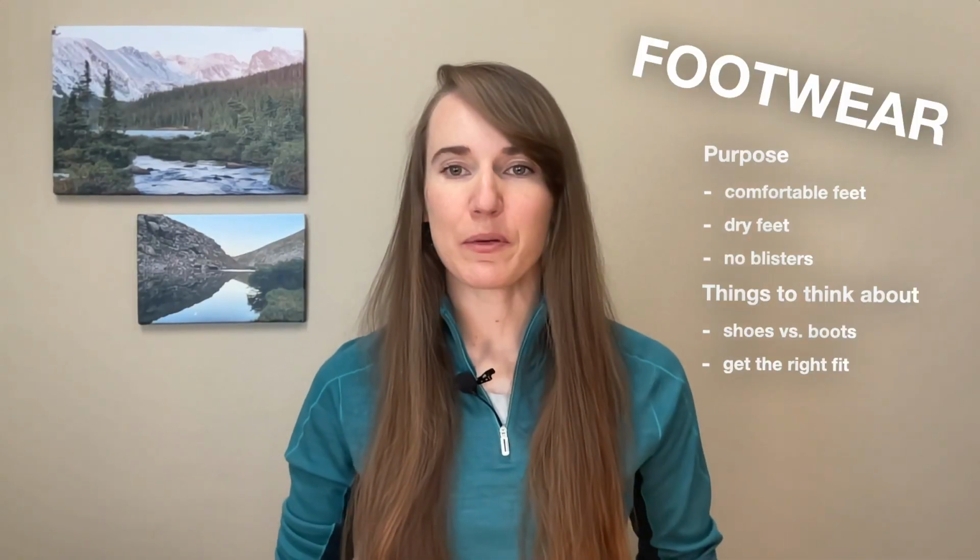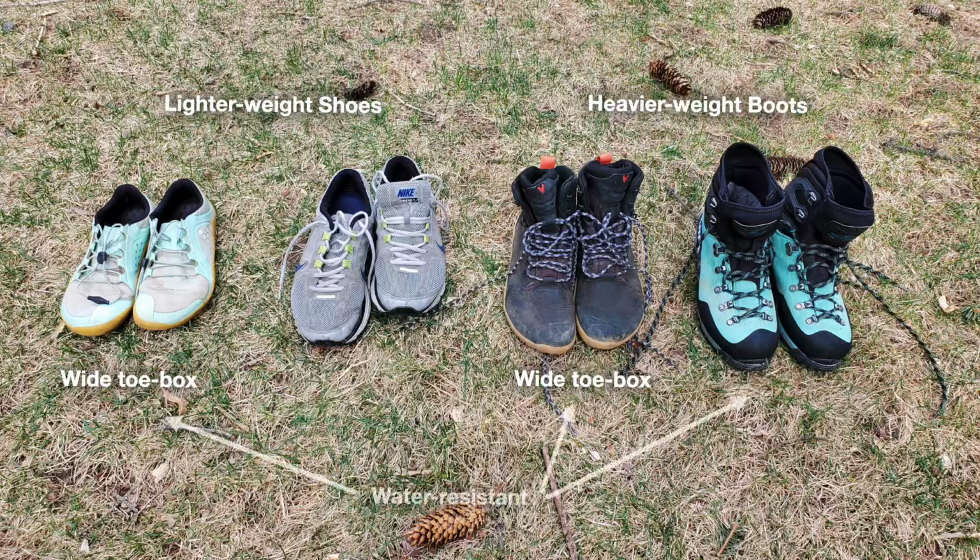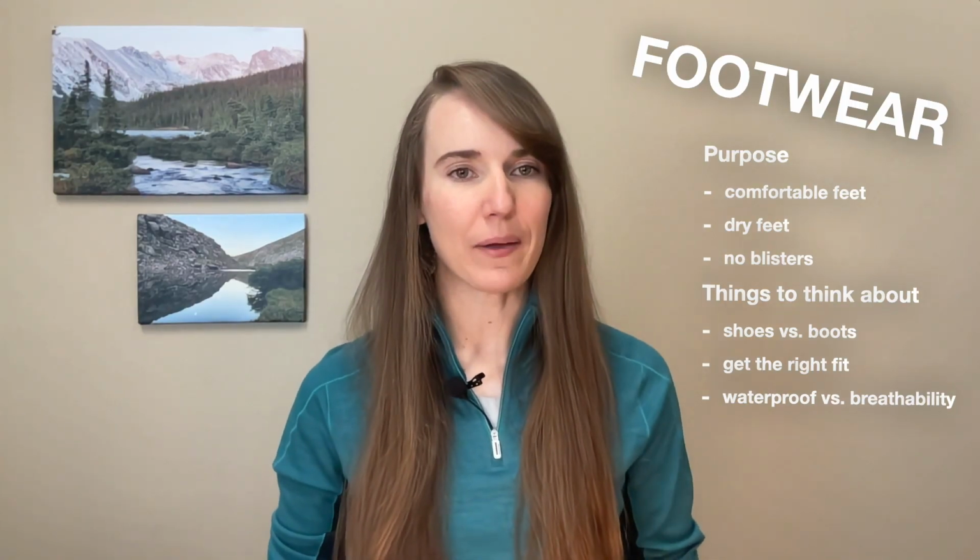Since it's important to keep your feet as dry as possible, some people prefer a waterproof boot or shoe to protect their feet from moisture. Others prefer more breathability in their shoes. If your feet sweat a lot, waterproof fabrics can lock in that moisture, causing your feet to be wet anyway. Your feet and your preferred hiking style will dictate your choice of breathability versus waterproofing.